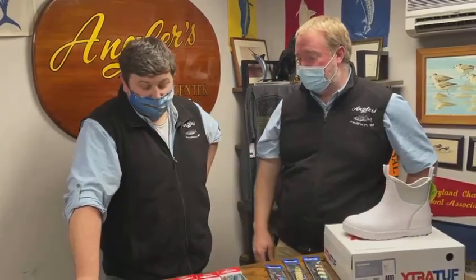You can make a daisy chain with them. You can use them in spreader bars. You can use them by themselves. So yeah, they're a great lure. So we're excited to have those in our offshore department. So let's move over to the corner here.